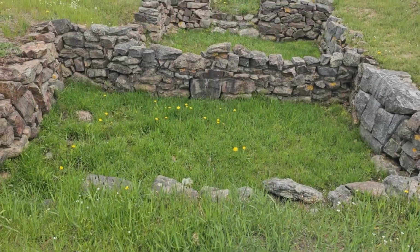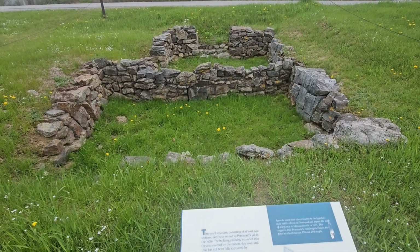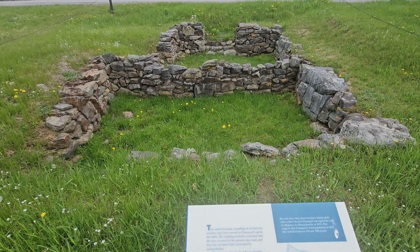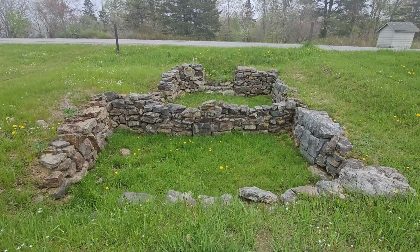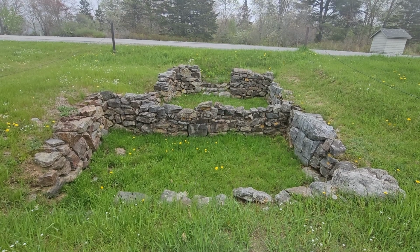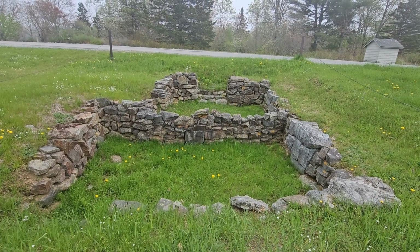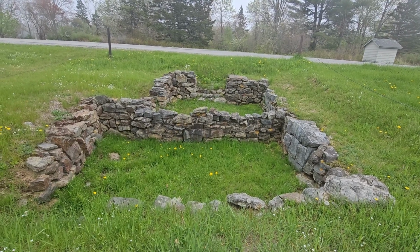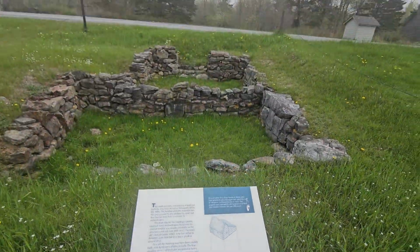This small structure here, see if I can zoom out a little bit. There we go. That structure right there may have served as Pemaquid's jail in the 1600s. The building probably extended into the area covered by the present-day road, which is right there, thus has not been fully excavated by archaeologists. The main clue for the building's identity emerged when archaeologists uncovered the charred remains of a wooden stockade on the structure's east side. And that's what it would have looked like right there.